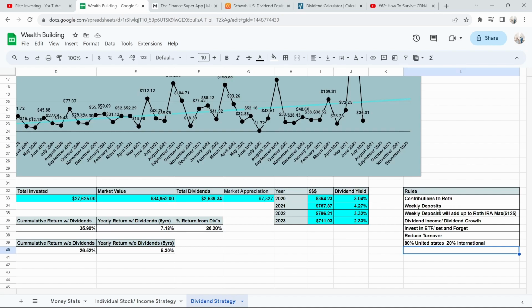So every single week, I'm putting in $125, which is the max for the full year, which would put you at $6,500. I wanted to have a dollar cost averaging approach. Could I have just thrown $6,500 in there? Yes, but I think dollar cost averaging, setting and forgetting, is a very powerful tool to do.